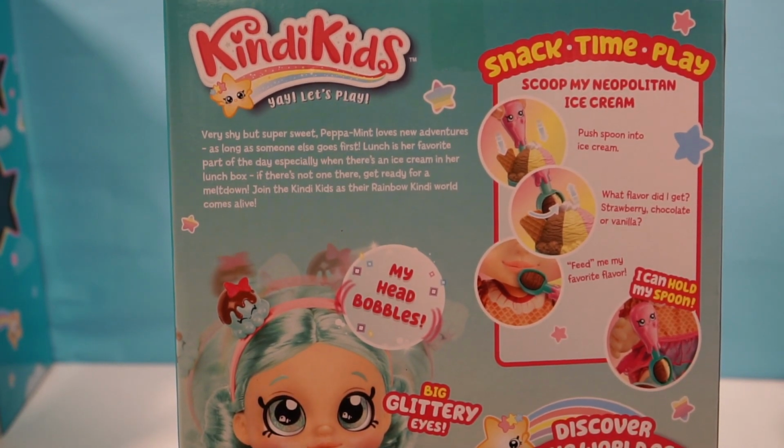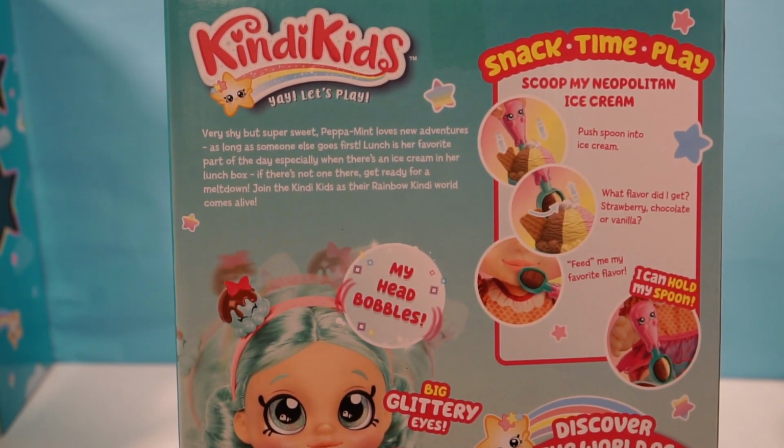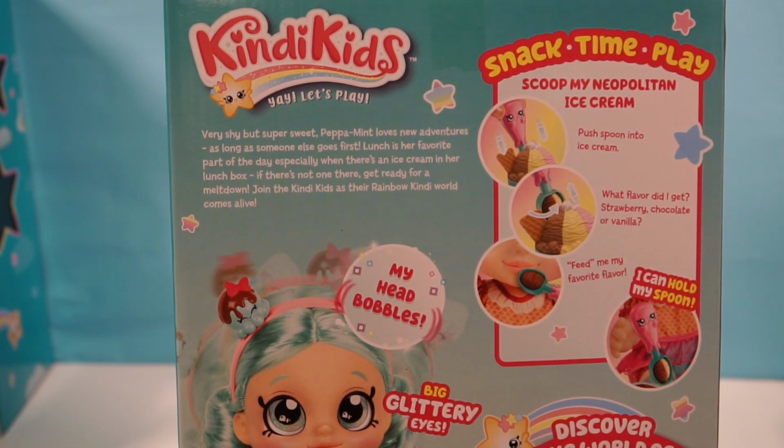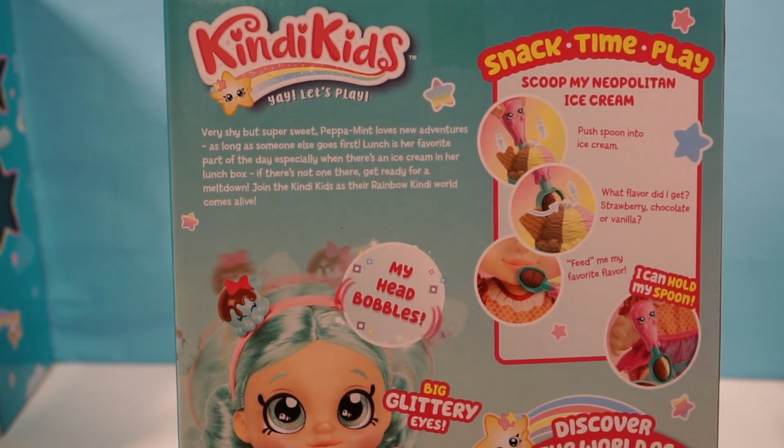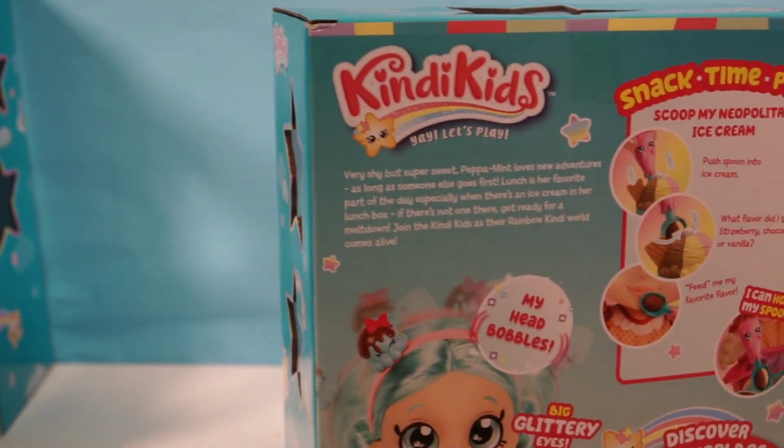Wow, she has a meltdown if she doesn't have ice cream in her lunchbox? That's not good. Wouldn't that melt? Yeah, it would melt, unless you got a bunch of ice. I wonder if she'd be upset. But I have to agree with her. Lunch is the best time of the day. Mm, I don't know.